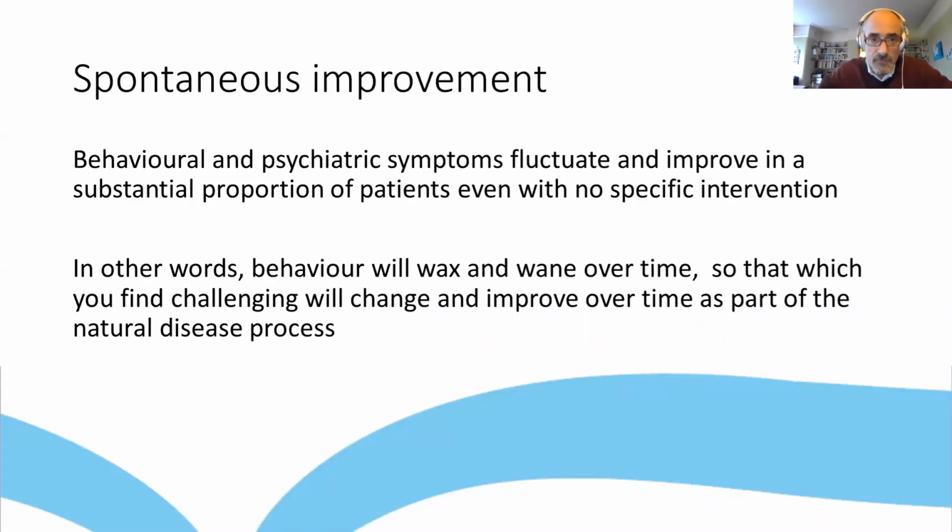And do bear in mind that it can be a source of solace to some that we often see a spontaneous improvement in behaviour in people with a diagnosis of CJD. It's because these symptoms do fluctuate over time. They wax and wane, and actually improve in a substantial proportion of our patients, even with no specific intervention. So sometimes it can be a case of waiting it out and making sure that everybody remains safe over that episode. So just bear in mind that it's part of the natural disease process, but the important thing is not to suffer in silence, and do reach out and get the help of your healthcare team.